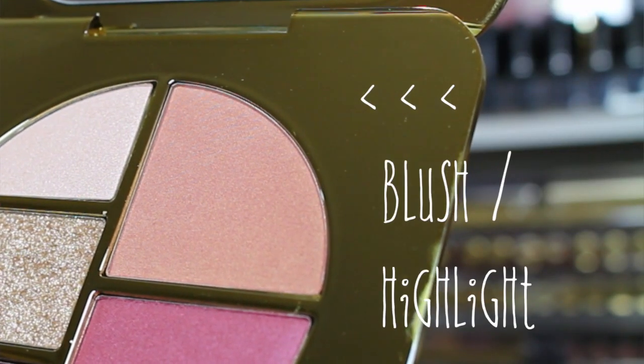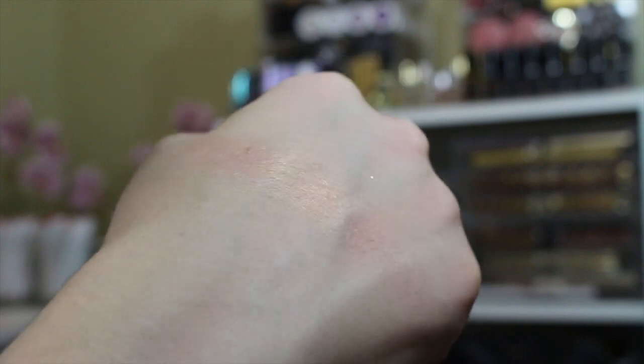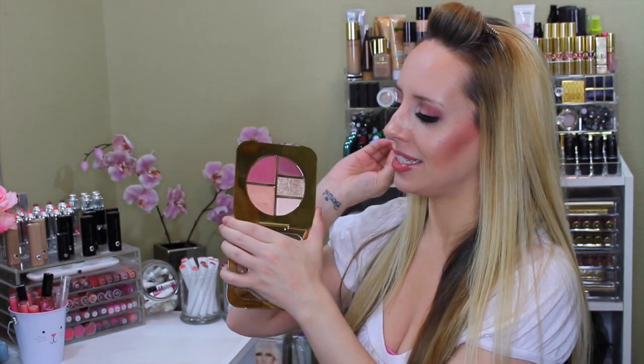And then this down here is absolutely beautiful as a blush on its own to really give such a unique glow, or to be used just as a highlight with the blush, or whatever you want to do. This shade is the most unique out of the bunch because it has this beautiful peach pigmentation to it, but then it has this gorgeous gold glow when the light hits it. It's absolutely stunning.